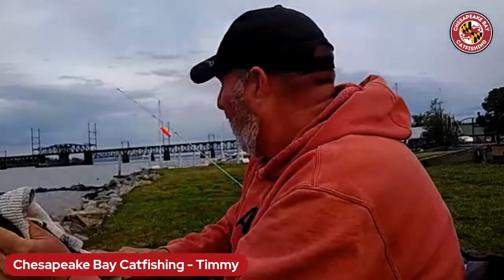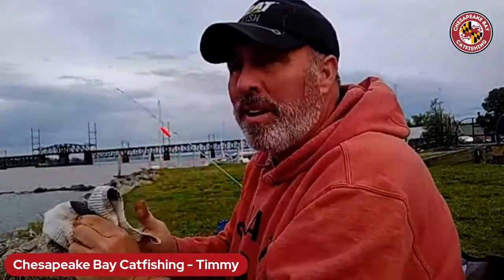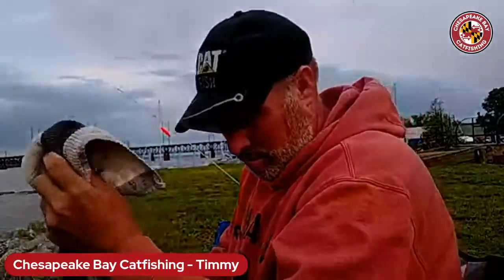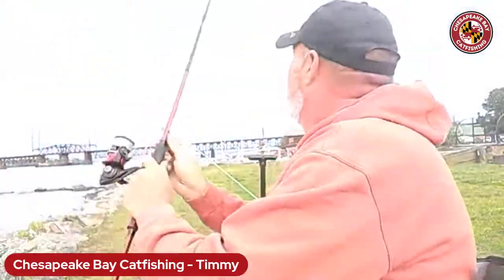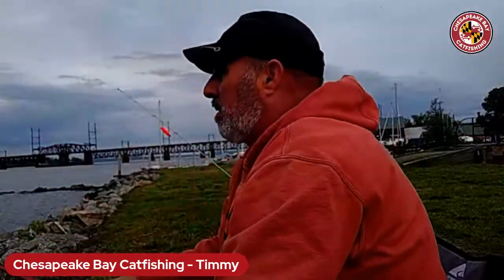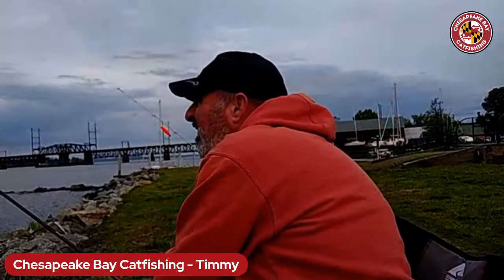Hey, your bobber is moving. Oh, over here? Yeah, it's just moving in the wind. That one's not even out. That one's just sitting there. Oh, my fingers are nasty. I'll be washing and scrubbing for hours. Dang, it didn't go nowhere. I'm going to have to recast that one.